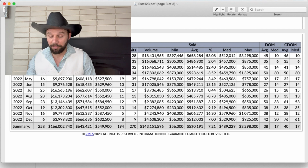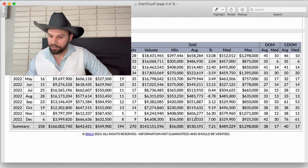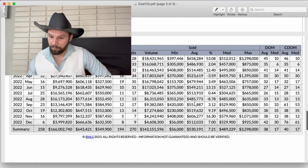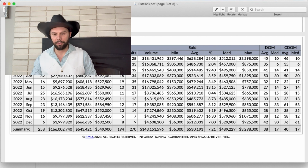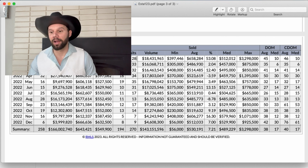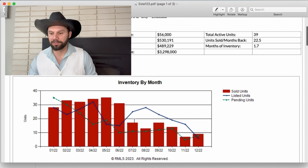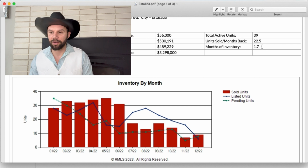But just kind of looking back through the year, I guess the average right here is saying is 530. We were at 512 last month, which is below essentially the average for the year. I'm seeing some high fours here and some closer to sevens here. So it looks like we're fluctuating between 5 and 600,000, but a light month for Estacada. Units listed last month, 6. Units sold last month, 9. So it'll be interesting to see if our inventory goes down even lower than the 1.7 that it's at currently.